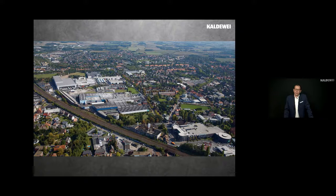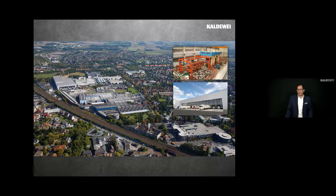Nobody wants to live next door to someone who doesn't keep their garden tidy or revs the engine of a loud motorbike at 5 a.m. So as good neighbors, we are considerate and aware of our presence and behave in a neighborly manner. Here you can see our pressing plant and our eco-friendly distribution center, all on the same site.